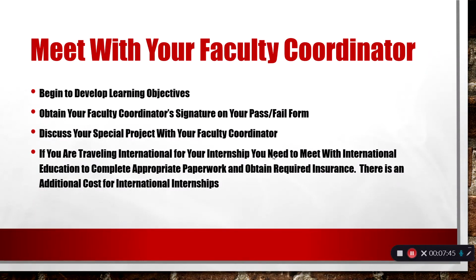Or it might be, become familiar with working with different government agencies, or whatever it is. It's the skills, the technical aspects of it. And again, this is something you're going to be running past your supervisor. So think about things that you want, that would be really good. You may not know if you're going to be able to work that certain piece of equipment or not, but if you want to, put it on the learning objectives.